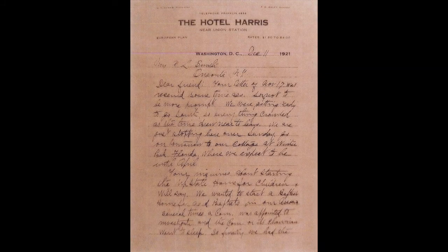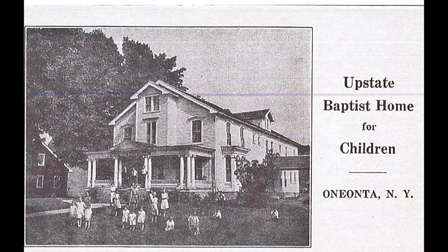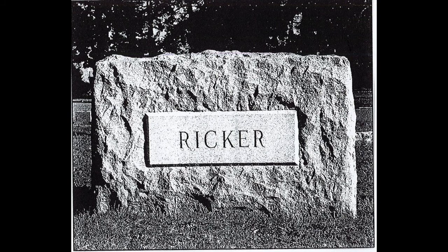It was in 1921 that Dr. Riker was called upon to assist a group of Baptist churches in central New York. They were attempting to establish an orphanage in the Oneonta area. The result was the Upstate Baptist Home for Children, which today is known as Springbrook, and cares for differently abled children and adults. Dr. Riker also had an active role in the Women's Christian Association, which was the forerunner to the YWCA, and the Christian Temperance Union.